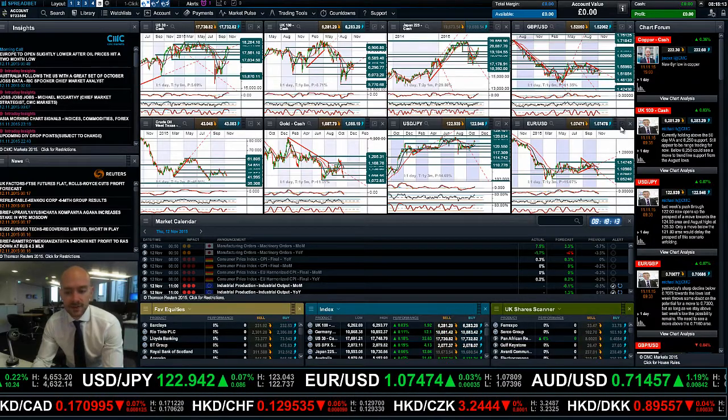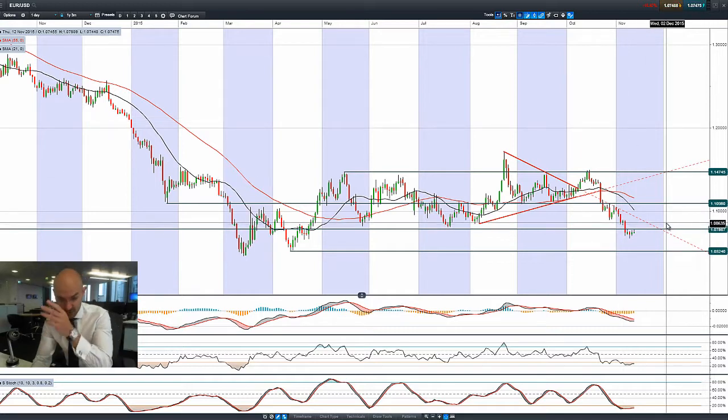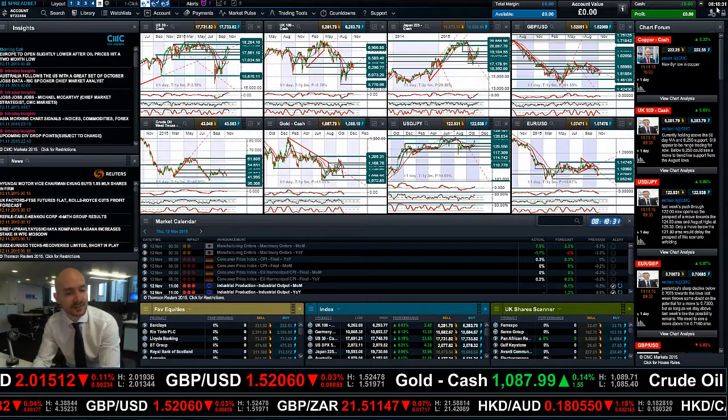Finishing up with euro dollar and GBP USD. So euro dollar should trace back up to 1.0786 as the dollar takes a bit of a back seat. This is a very interesting level. It's bounced off here quite a few times. So depending on your view, this could be an interesting strategic point. The other technicals are quite oversold as well. So that's one thing to consider.